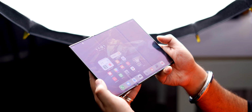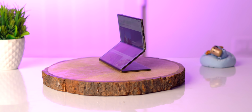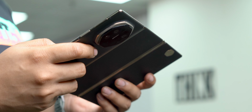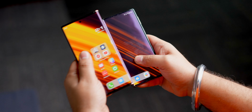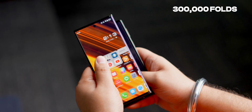By the way, you do see the crease, but the hinges are very sturdy and they can stay at any angle, which is really awesome. The internal bending is like any other foldable, but the external bending closes more sturdily as there are magnets on the frame to ensure it's always intact. And yeah, Huawei says that it can last over 300,000 folds, which should be good because it folds twice.